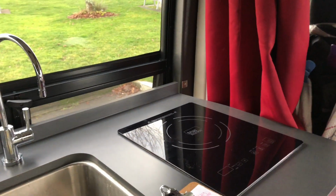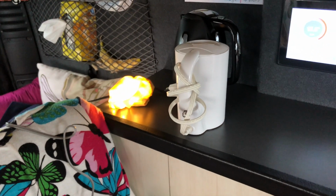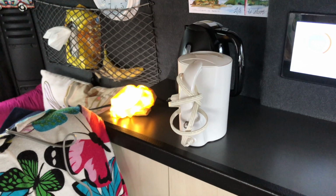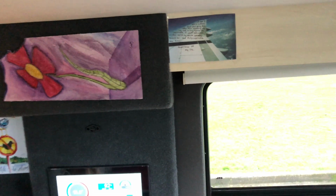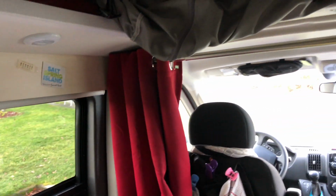Number 10, the last tip, is to test everything. So I had tested, at the first tip, the induction stove versus the kettle, for which cooks fastest and uses the most power. Always test and see, because I'm learning the hard way that you don't know until you actually test it.